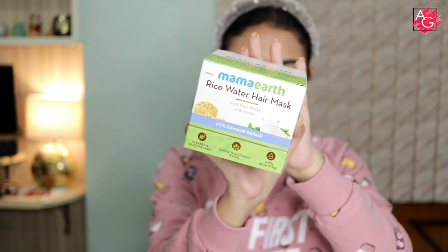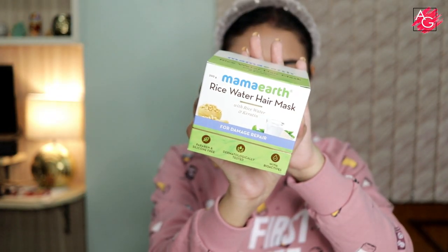This is their rice water hair mask that has keratin and rice water in it. Now I have already tried their rice water range and I absolutely love their shampoo, so I thought of getting this one because in winter I love using hair mask. And yeah, I know that this is gonna be nice because I have already tried their rice water range, so this time I thought of trying this one out.